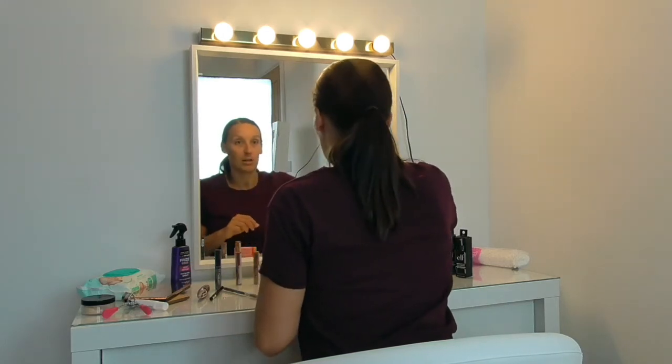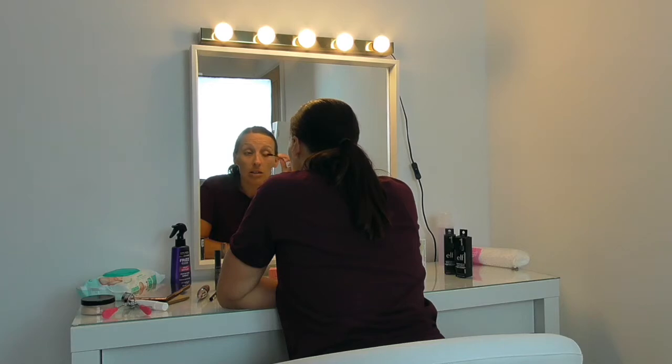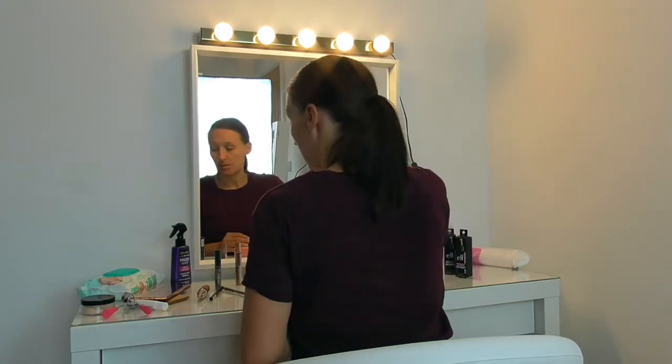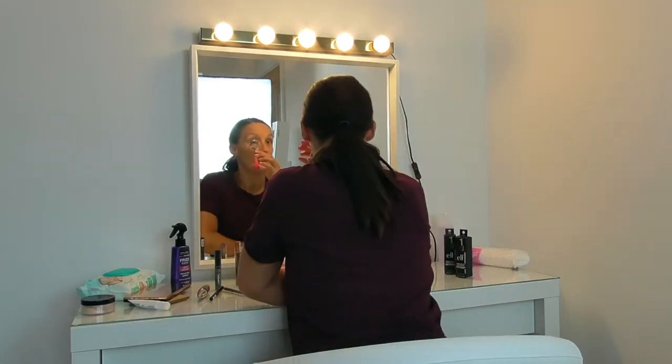I'm just going to brush my eyelashes because they're just really delicate at the moment. Since having the lash extensions, they're so tiny from them, and I've lost a lot of them, so I definitely won't be doing that again. I'm just going to try and make them a bit longer.